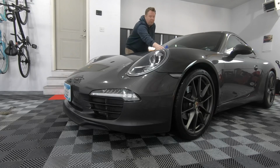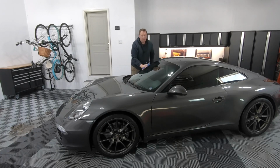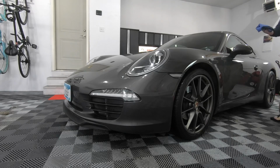The thing that I really like about this Armor All product is it doesn't leave any streaks. I've used some products before and it doesn't matter what type of towel you use or how hard you rub, there are still streaks. That just drives me absolutely crazy.